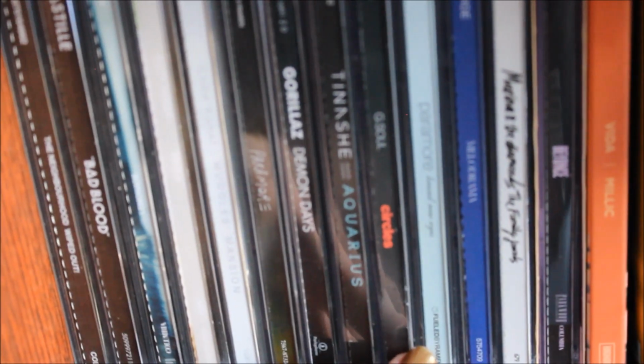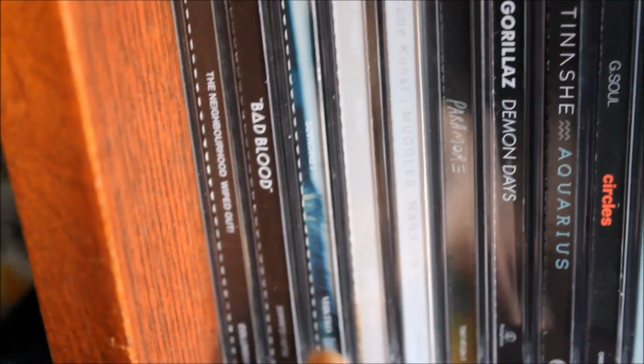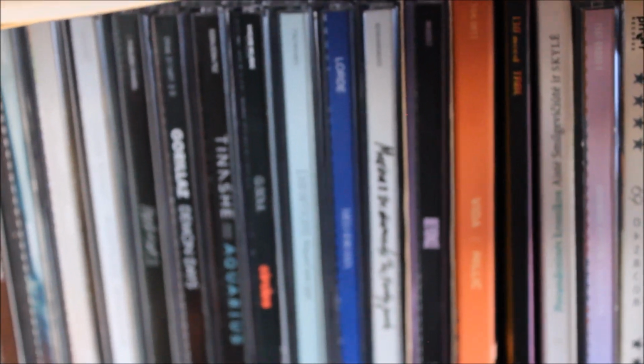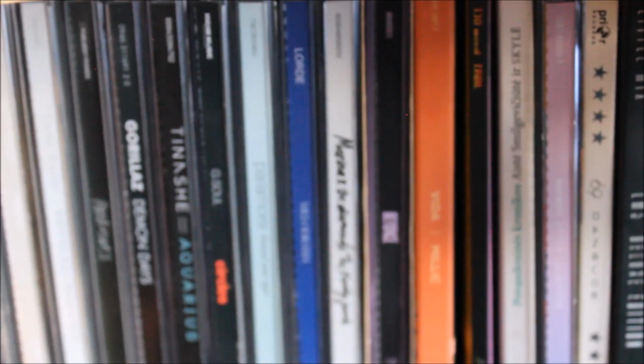And then we have, wait, let me find it. Yeah, Muggles Mansion by Code Kunst. Oh, why is it so blurry? Yeah, so it's here, this one, it's so white. And then, oh, I missed Circles by G Soul, but yeah, nothing has changed in this little shelf I have with my jewel cases, but I'm going to add my Day6 album when it arrives, their Japanese release, soon. And it's probably going to be here.